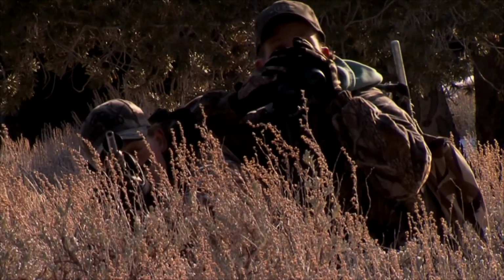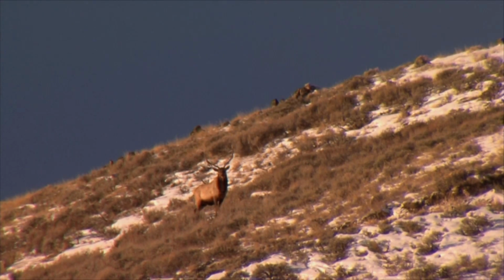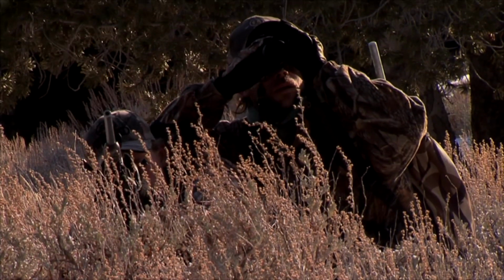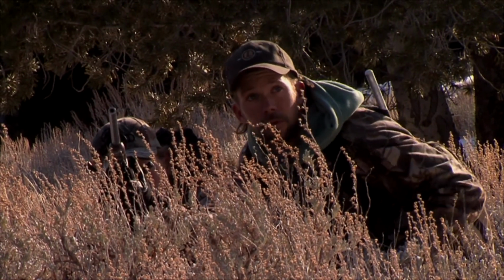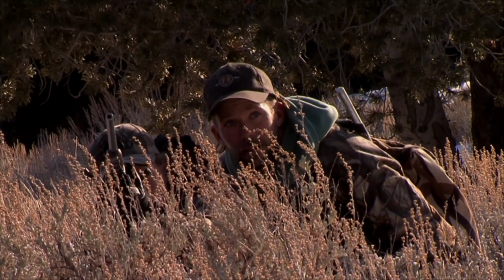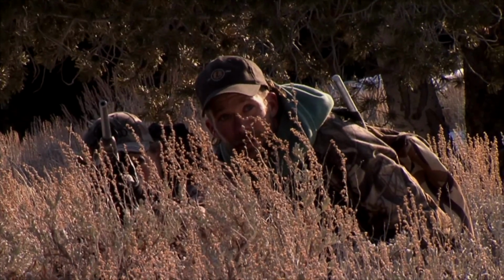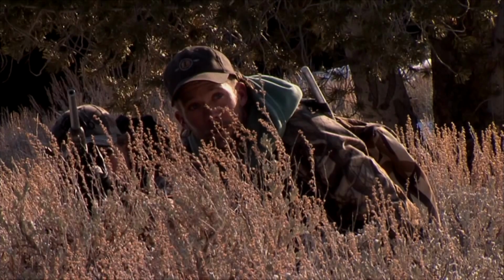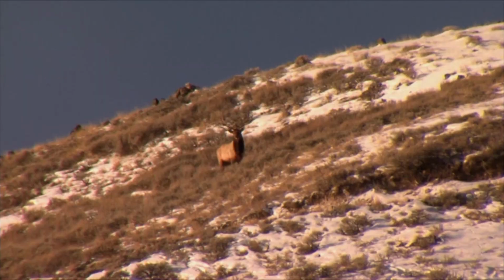We've got everything under control. He's broadside. I got him ranged. Yeah, he's way out there, but everything's calm. He's broadside. I'm gonna go ahead and try taking a shot at this elk. You got him. Okay, you're gonna have to hold a little bit high. A 390-yard shot's never easy. Add an uphill angle, wind, and bad terrain, and it can become next to impossible.